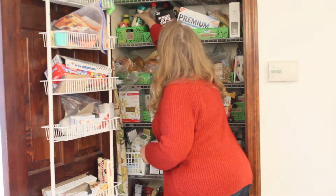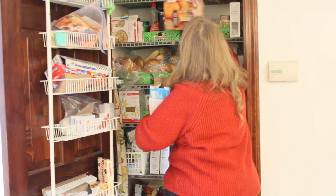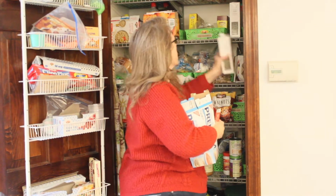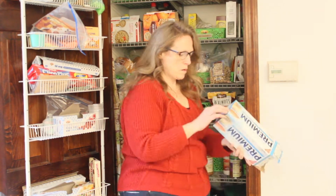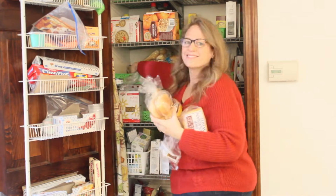Now here I am at my pantry. This pantry gets out of control so quickly, but I'm going for presentable, not perfect. I just want to be able to see what's in there and have it organized, have everything back in its own categories. It's not too bad. I'm smiling.